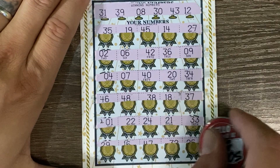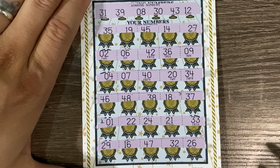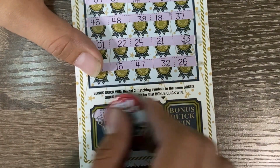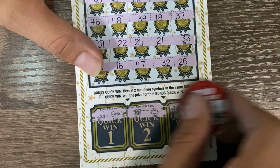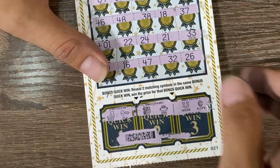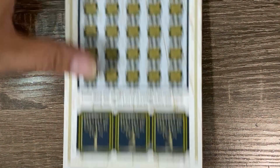All right, last row. All right, let's see if we get any matching symbols. We have a boot and a key, safe and a ring, and a horseshoe and an acorn. No win on 21. Last couple of tickets here, guys. All right, this is ticket 22.